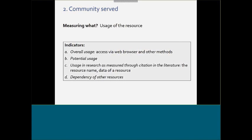The community served category reflects the size and the measured demand of the communities that are served by the resource. So this community that is served can be both people, users depositing, as some resources are vital for deposition, and also the end users of the data. There are different ways to identify and measure the community, such as web statistics, international reach of the resource, and the citation of the data and the data resources in publications in the literature.